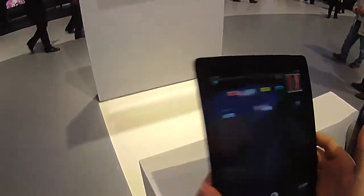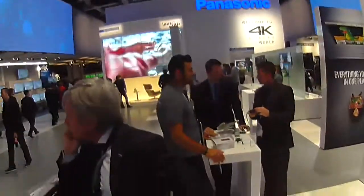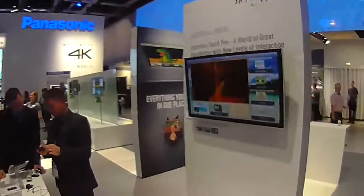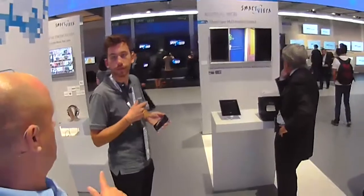It's called VIA Remote 2, free to download, so you can turn any of our TVs that's smart, internet enabled, into one of those touchpad remote TVs. Of course, not all functions are on every single TV, but you know, the basic way of scrolling through the internet is the same on all of them.